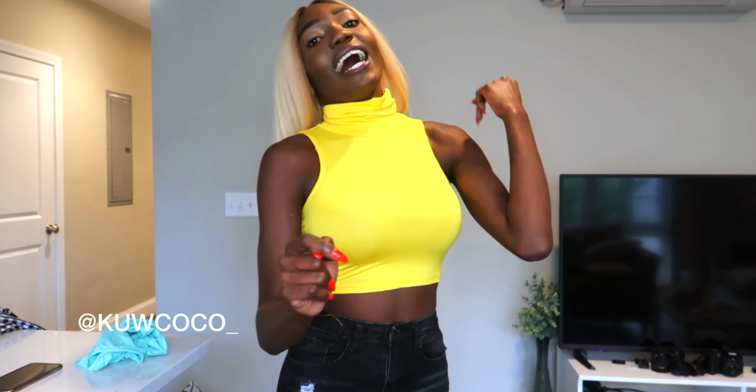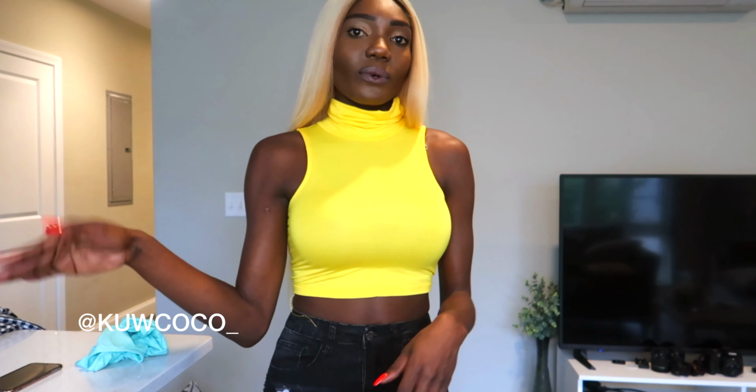This is not something that I wear out, so I'm definitely not going on vacation with this hair, especially since I'm going with someone that's older than me. I'm going with the sugar daddy. I'm trying to look classy, not raggedy. I'm just kidding. If I was going to Miami with my girlfriends, I would definitely wear this wig.